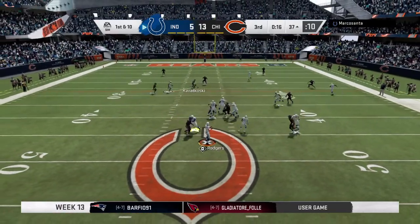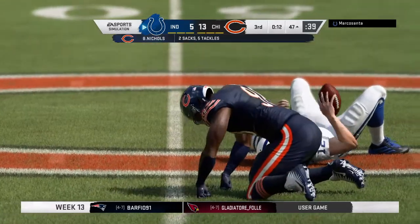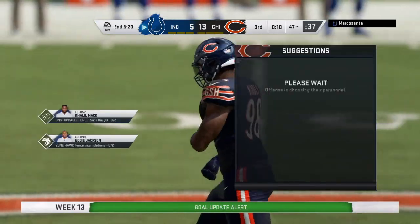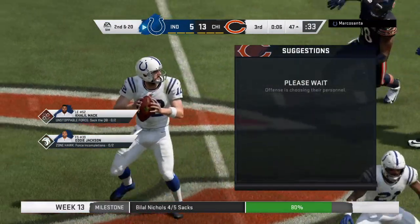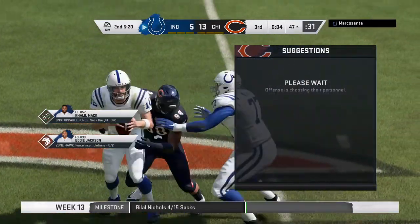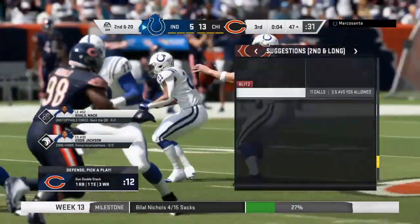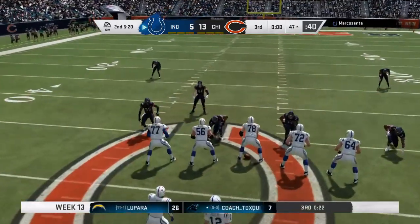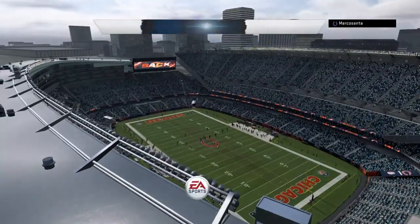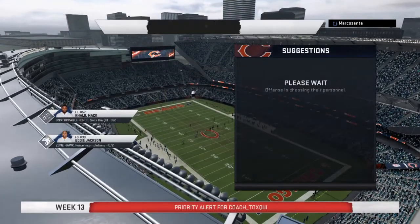On 1st down, Rodgers. And he'll go down. The Bears get there for the sack. Bilal Nichols picks up his 2nd sack of the afternoon. So now 20 yards to go on 2nd down after the sack. Work to be done. Back now at Soldier Field.